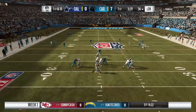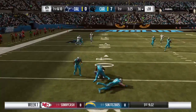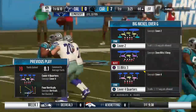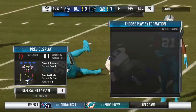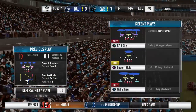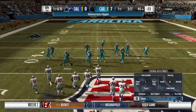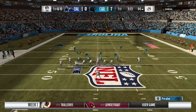A first down throw for Prescott. He finds his target, Terrence Williams. And taking it across midfield and inside the 45. They call it a gain of 19, and it moves the chains. So from Panther territory now, it's 1st and 10 at the 44-yard line.